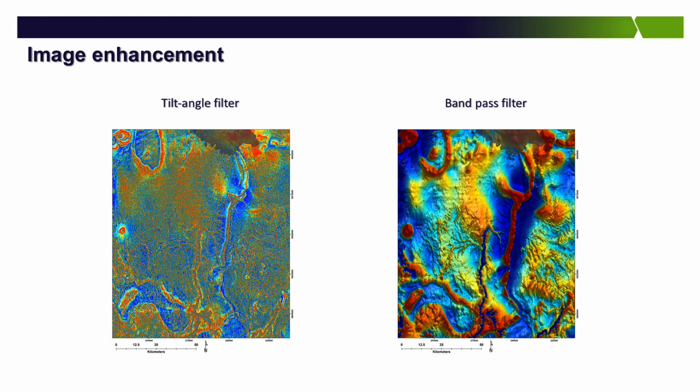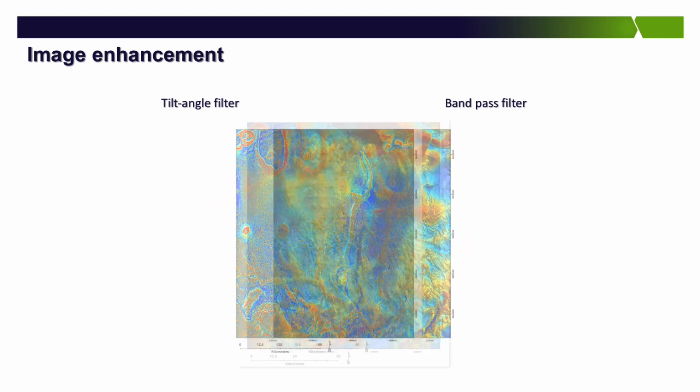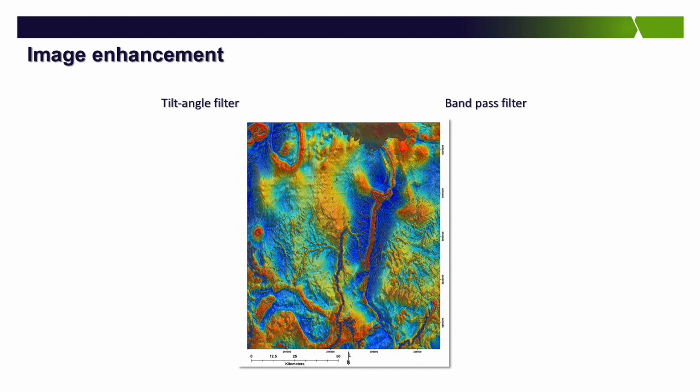And another example here is using magnetics, so the tilt angle on the left and a bandpass filter on the right. So we're trying to combine the information that is in the field from the shallower high frequency stuff on the left there, giving us detailed information about shallow sources and edges and boundaries of those, as well as trying to extract some information from the deeper, larger anomalies with the bandpass filter. And if we combine those as well, we get a fairly decent image of the magnetics.